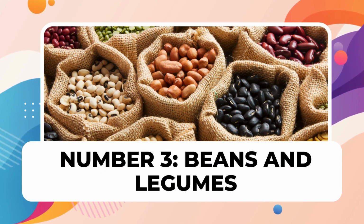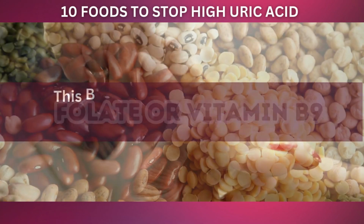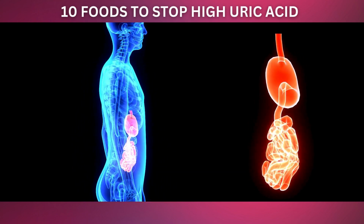Next at number 3 are beans and legumes. Beans and legumes are excellent sources of folate or vitamin B9. This B vitamin helps reduce uric acid levels by promoting its excretion. It also helps with balancing the microbiome present in your gut.